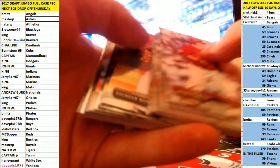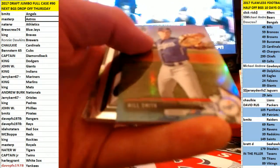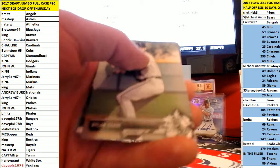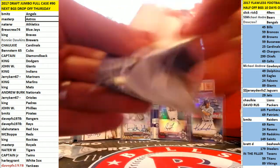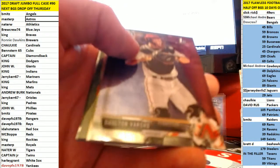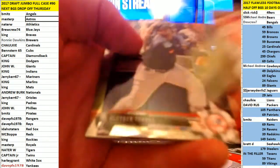I might have to even start letting you guys do that. It'd be funny. Will Smith, out of 399. Ooh, he's countered with breakers or fakers. He's taking your points away, Squints. You're going to have to counter with something clever. Hensman, Bremer. Wade Boggs. Gleyber Torres Chrome.